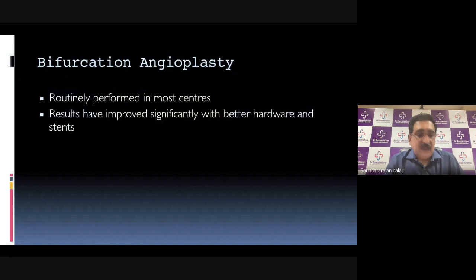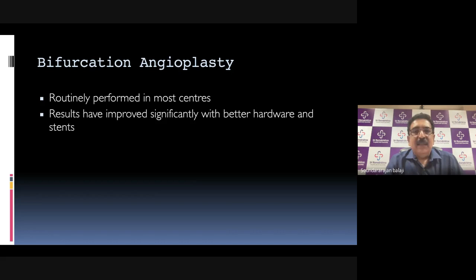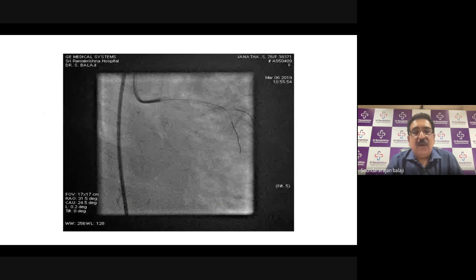Now, let us look at some of the developments which have happened in angioplasty. In the initial days, as we saw in Grüntzig's case, angioplasty was done only for simple lesions. This subsequently evolved, and nowadays we are able to do angioplasty for a lot of complex lesions.